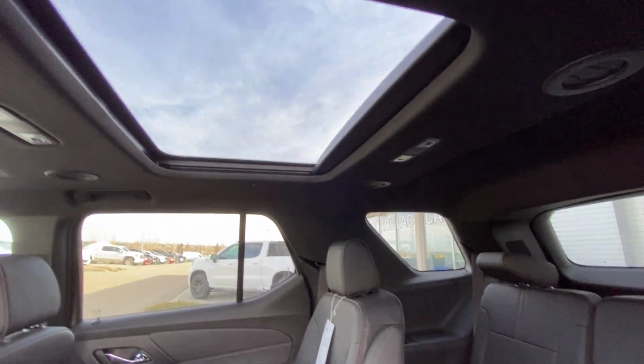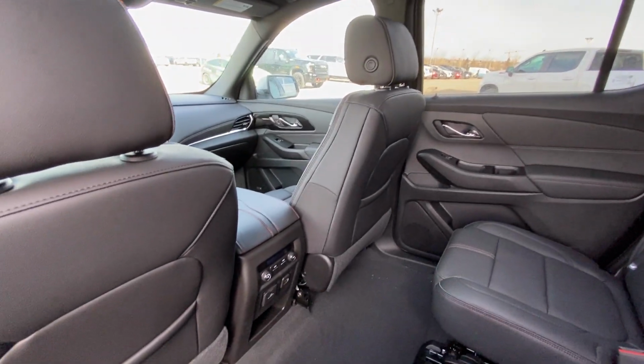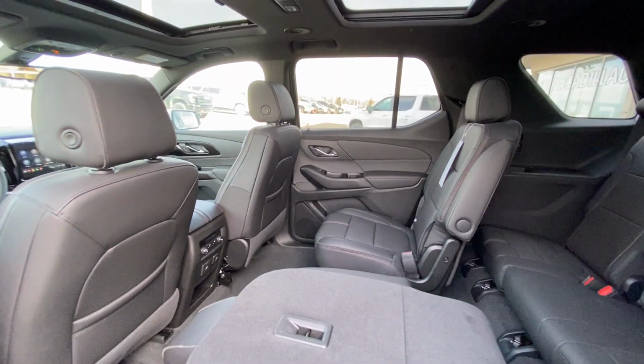Over top, a black headliner with LED lighting and a massive dual panel sunroof system. Rear climate, USB ports, and an outlet in the back of the center console.